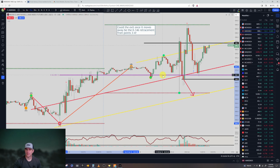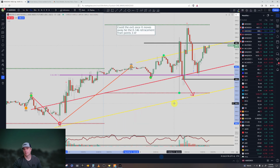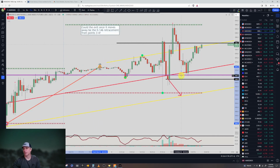So really, I think the 0 point, in fact, I'm going to save this as daily retracement target, other way. I don't know if that really makes much sense. Yeah, I probably shouldn't call it retracement target. Oh, we'll just leave it. I don't know what it means. So I think that's going to be the exit we're looking for.